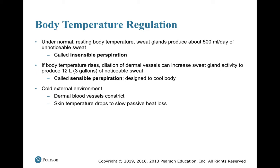Another important function of the skin is to maintain body temperature. Under our normal resting body temperatures, sweat glands produce about half a liter of unnoticeable sweat every day, and we call that insensible perspiration. If you expose the body to higher temperatures, dilation of the dermal vessels will cause more blood to come to the skin. That will increase the activity of the sweat glands, and they can produce up to 12 liters, almost 3 gallons, of noticeable sweat, which we would call sensible perspiration.